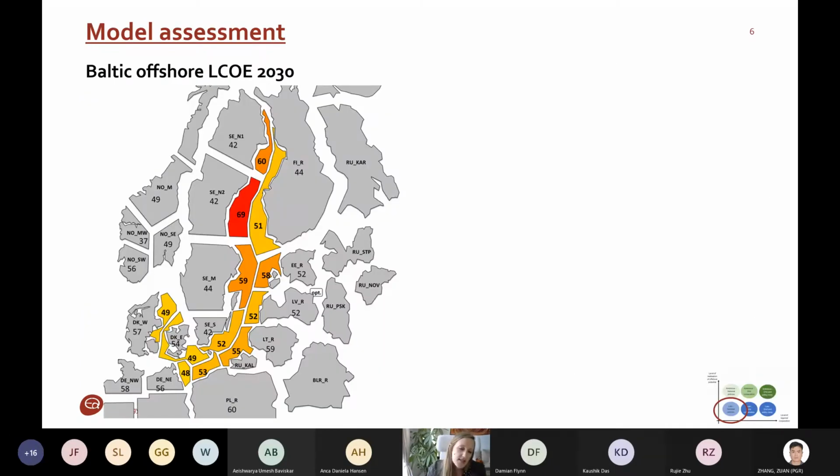So we put those sites that COWI found into the Balmoral model, and we differentiated the costs based on the parameters COWI also indicated, which meant the distance to shore was accounted for, and also the foundation cost depending on the seabed level. And then of course the wind resource was also individual for each of the sites. And then here on the left, for the low national policy scenario, we have the LCOEs for each of the Balmoral regions in the model.